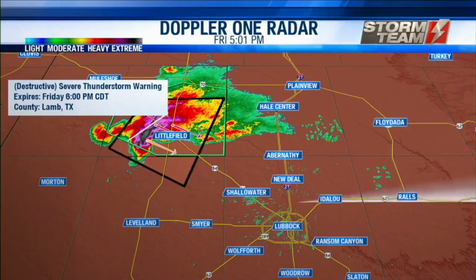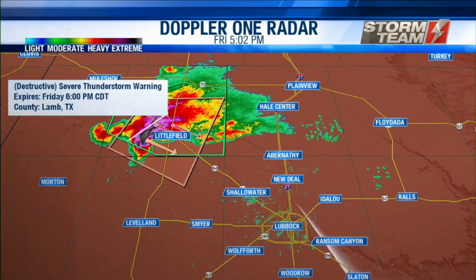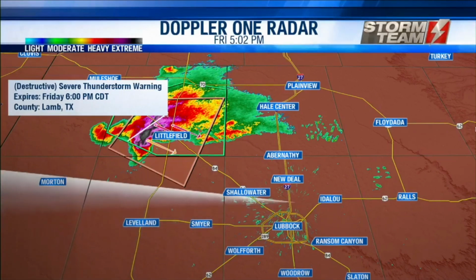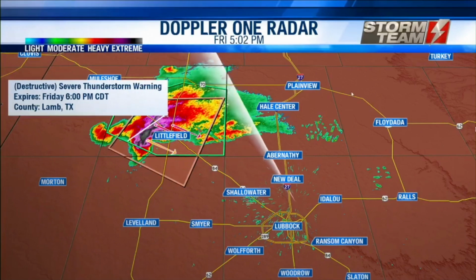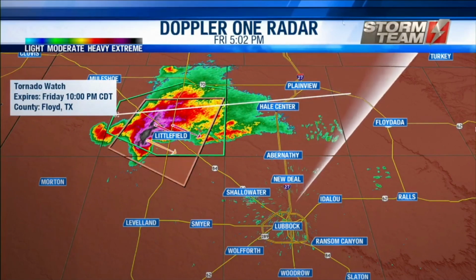So with that, we know what the storm is doing now. We have a tornado watch across the South Plains till 10 o'clock tonight. And so I'll make sure of that information. I've been on talking so much and I have to think about this. Yeah, tornado watch until 10 p.m. Tornado warning has been extended till 6 o'clock.